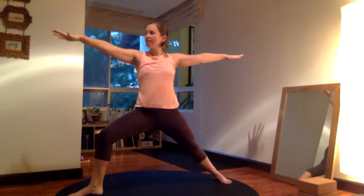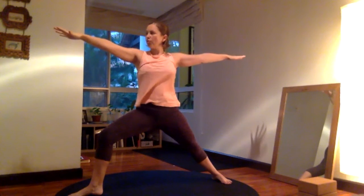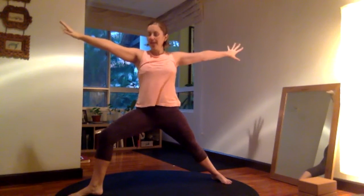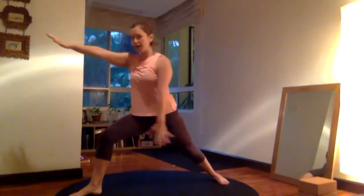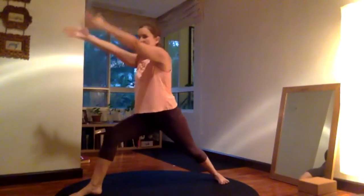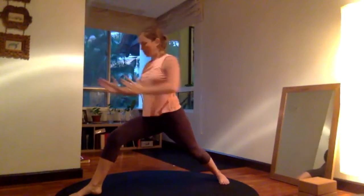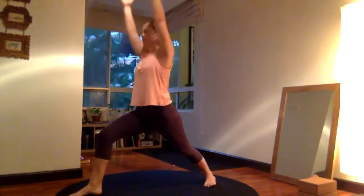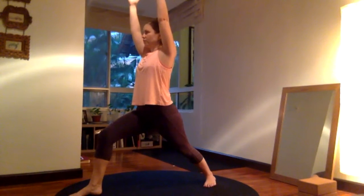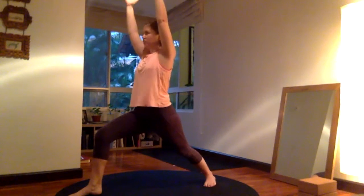One more deep breath here. As we inhale, we're going to let this back hand, like a clock, come forward, and then we'll push back into warrior 1. So now our hips are squared. We might have to take our stance in a little bit. So just locking in that warrior 2 to warrior 1, feeling nice and strong.